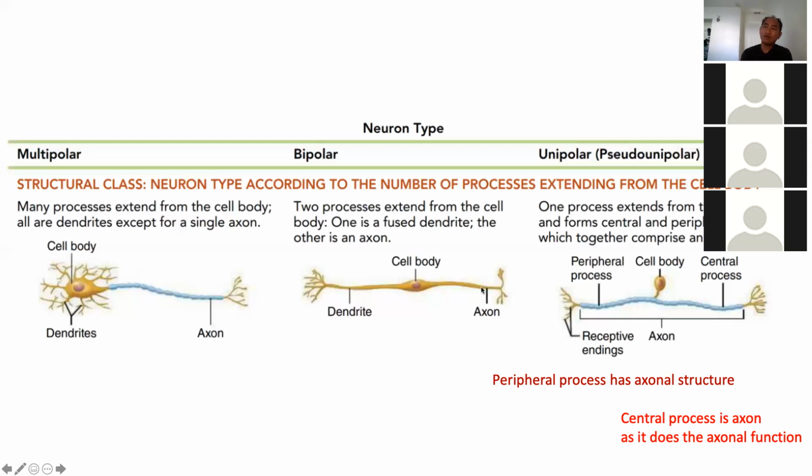One dendrite here, one axon here. Of course, multiple dendrites have been combined to form one single dendrite, and that will lead to the cell body. So that is what we call bipolar.